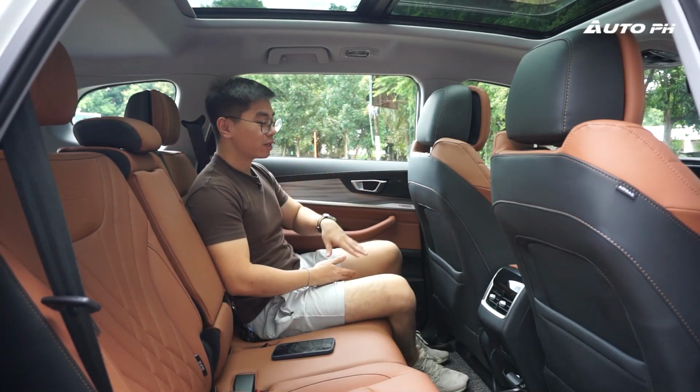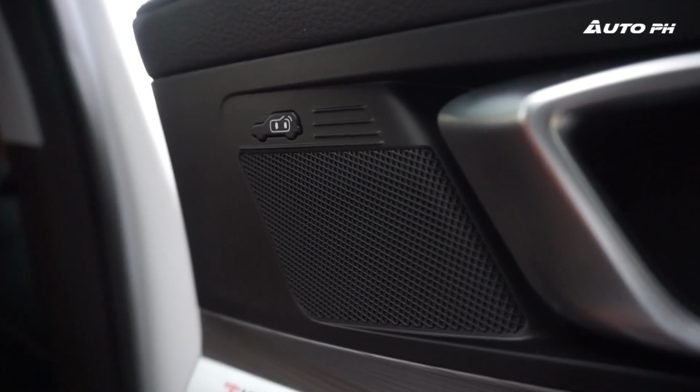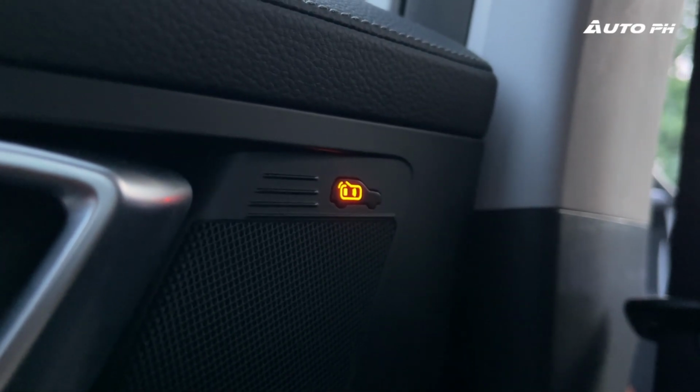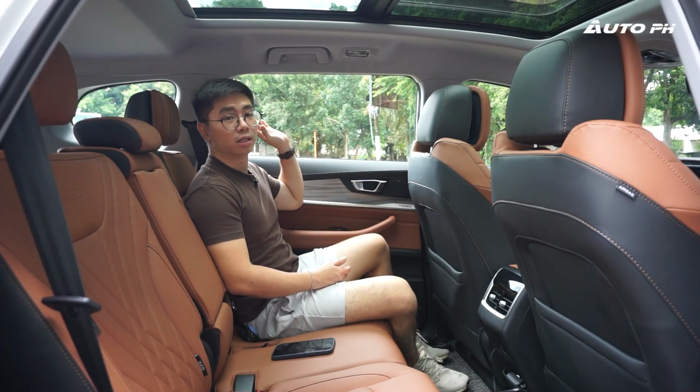So, magandang feature nito is that meron siyang door opening warning. So, kapag merong malapit na sasakyan sa gilid, iilaw siya and may tunog siya, which tells you na huwag mo buksan yung pinto kasi baka may matamaan ka or may something dito sa side mo.